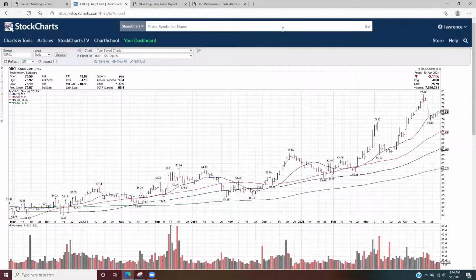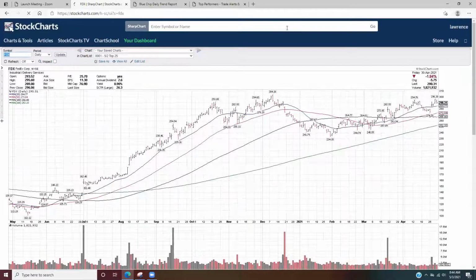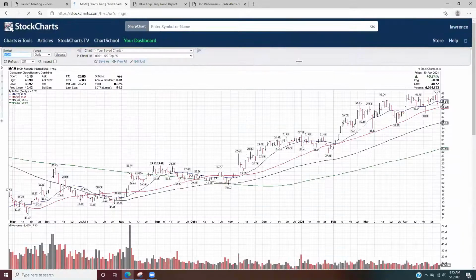Oracle, even Cisco. Interesting. And Cisco kind of fell off the grid, but Cisco recently broke out to a multi-year high. So what I think you're going to see from the market is that it's definitely spreading out, and most of the industry groups that I'm looking at are set up pretty well. You know, even these travel stocks, if you look at MGM Resorts, this is ready to break out right where it is.